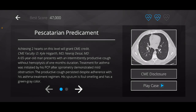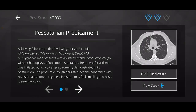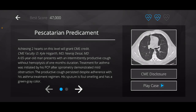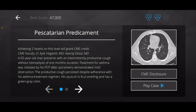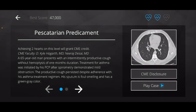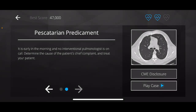65-year-old man, intermittently productive cough without hemoptysis, 1 month duration. Treatment for asthma was initiated by PCP after spirometry demonstrating mild obstruction. Productive cough persisted despite adherence with the asthma treatment regimen. His sputum is foul-smelling and has a green-gray color.